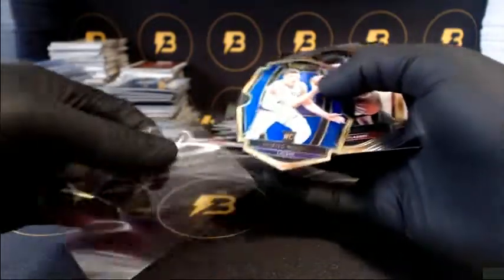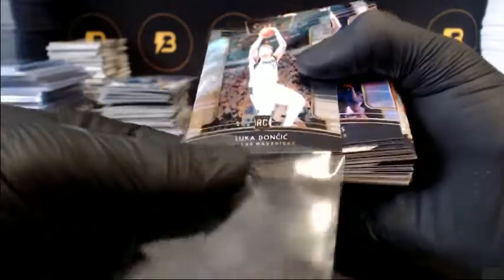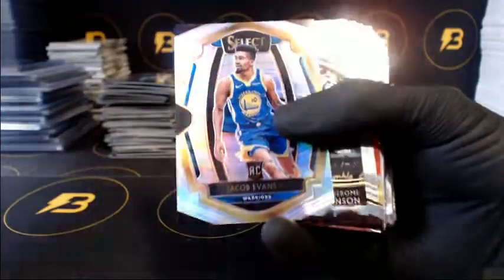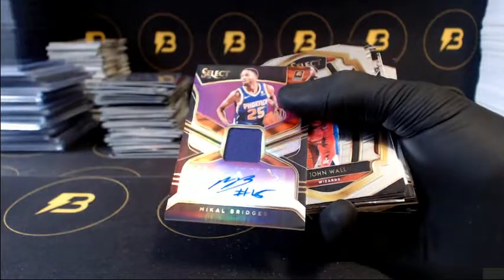$149. Wagner going out to the Lakers to $249. Doncic. You got Collins. And Williams going up to the Celtics to $199. You got Evan Silver going up to the Warriors. Booker going out to the Suns. And nice Bridges with the autograph going out to the Suns. Very nice.